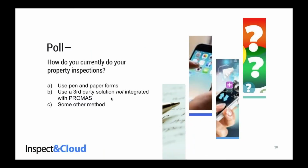First, let's do a mental poll. Let's practice your telepathy, because I'm not going to actually set this as a poll, but just kind of beam me. How are you currently doing your property inspections? Are you using pen and paper forms still? If you are, it's okay. I'm going to show you how easy it is to switch off of that into a digital solution. Are you using a third-party solution that's not integrated with PROMAS? Are you wasting time by having to go through different software programs? Or are you using some other method?